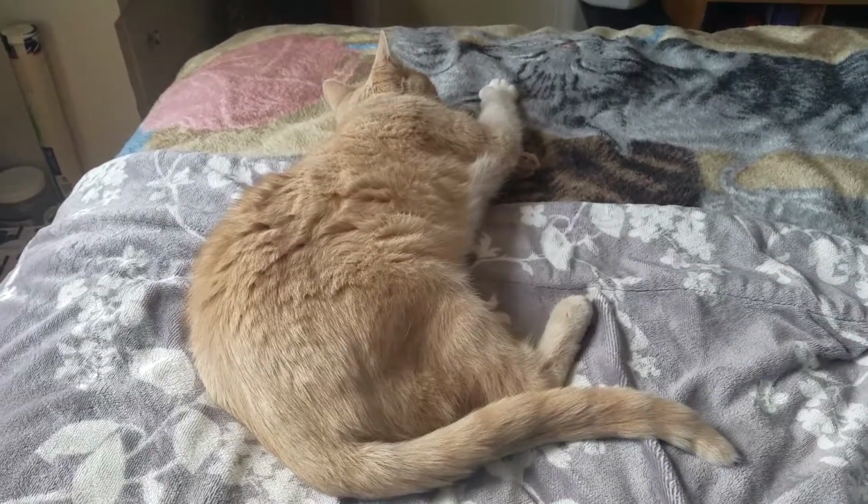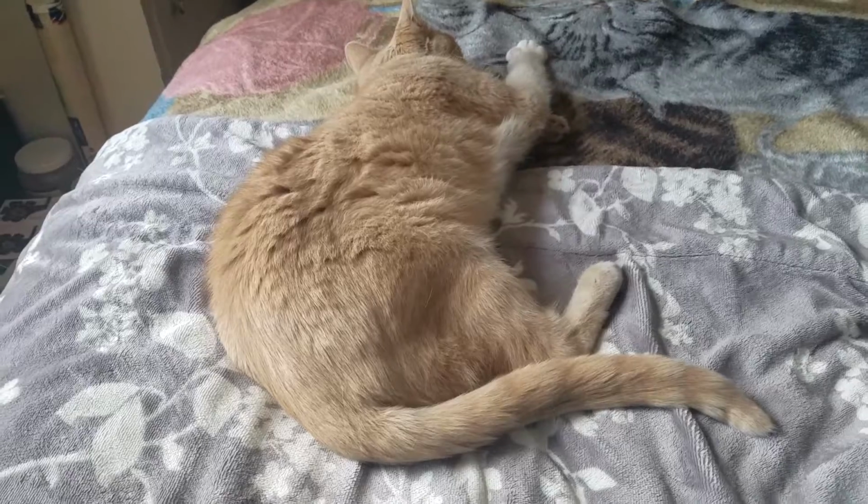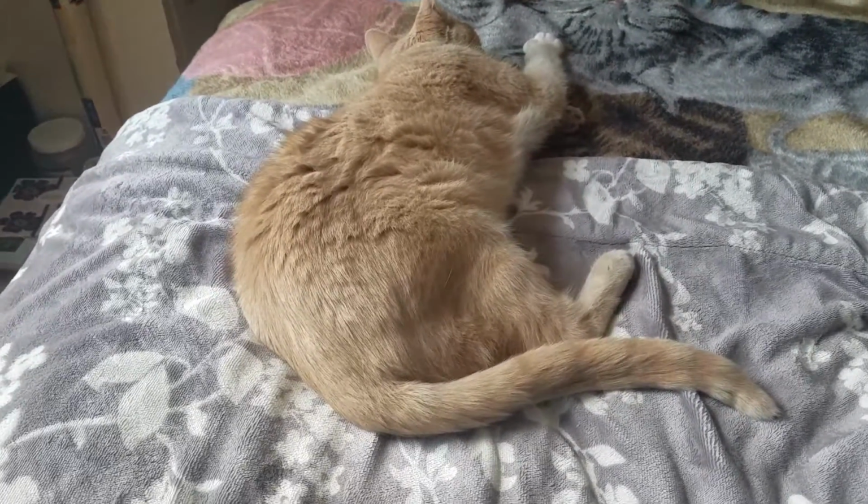So we ended up bringing them home. We had to bring the mom cat with us, which we just called Callie because she was a calico. We were little kids, you know.